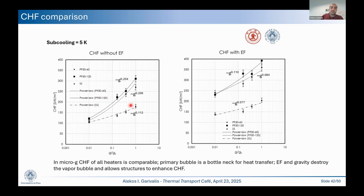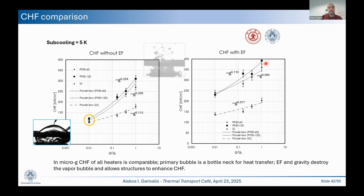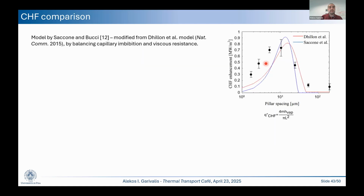And for these kinds of structures, we have these nice points here, which are basically the lunar and Martian gravity. So we also have an idea of what could happen for reduced gravity levels in between microgravity here and normal Earth gravity. So you have to speed up a bit.